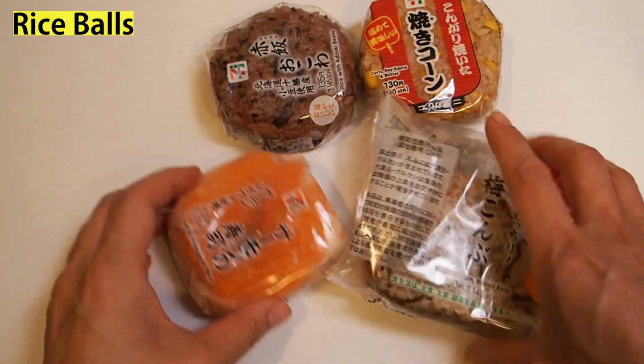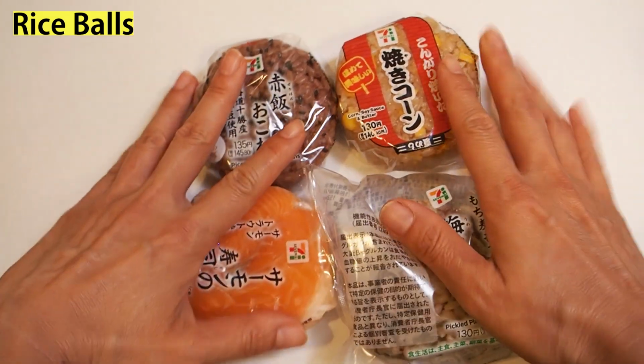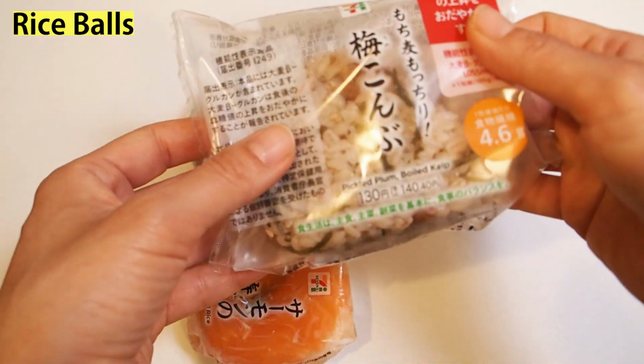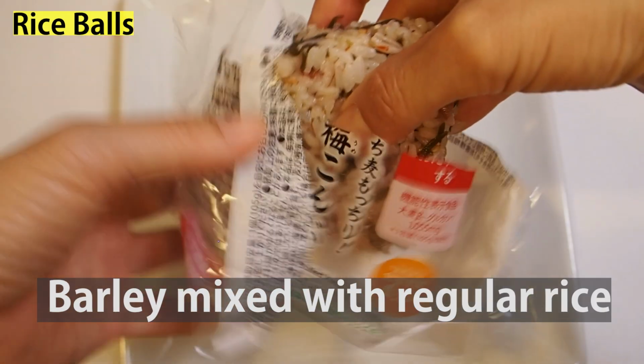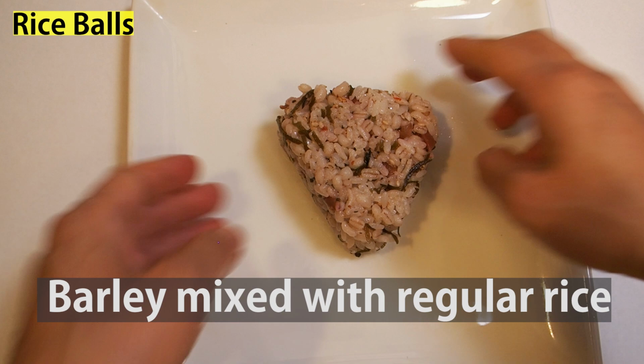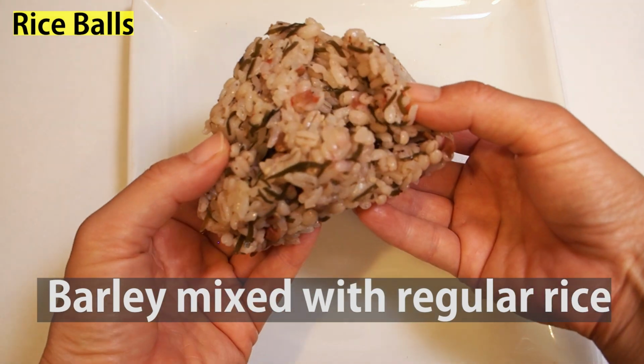There are many flavors of onigiri that are not wrapped in nori or seaweed. Healthy types are popular these days. This one is cooked with barley mixed with regular rice, and the selling point seems to be that it doesn't spike blood sugar levels.